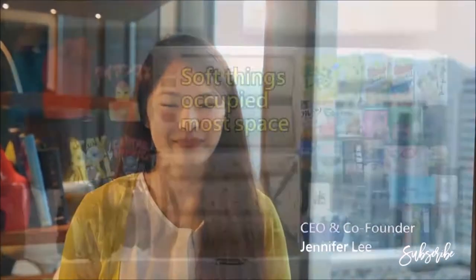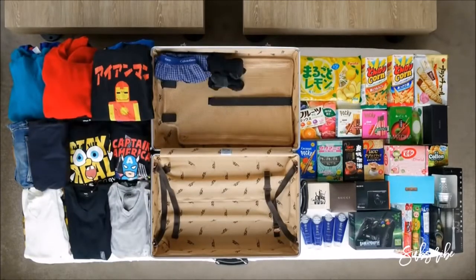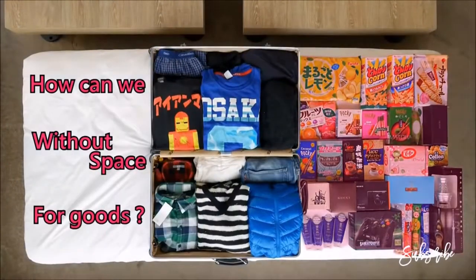Hello Indiegogo, I'm Jennifer. As travelers, we are thinking about how to make more space in the luggage. And after our research, we found out clothes, bags, and other sorts of things occupy more than 50% of the luggage for a 5-day trip. So that's why we created Vagel, a miracle solution for making more space in a very short time.